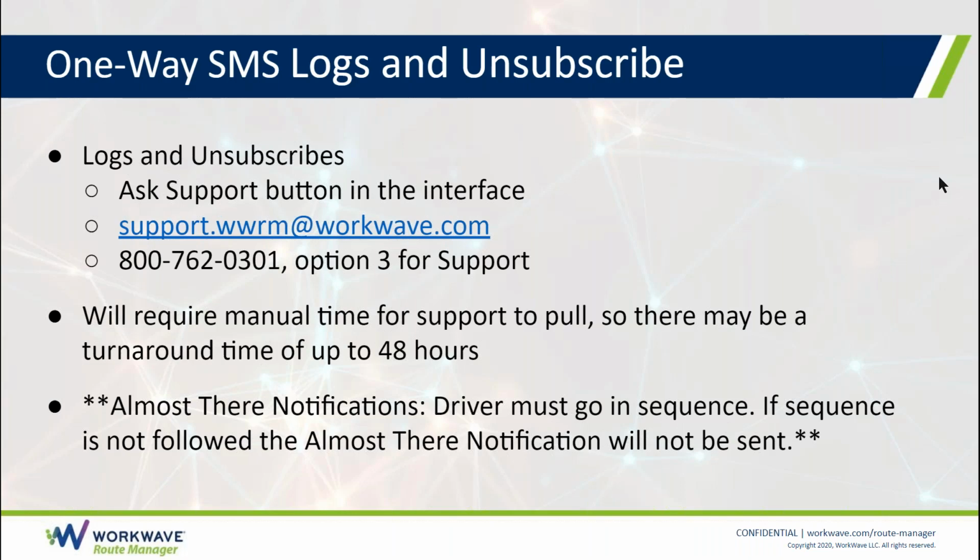Some of these instances will take some time for support to pull, so we ask for you to be patient with this. It can take up to 48 hours, but it can also take much less depending on the request.